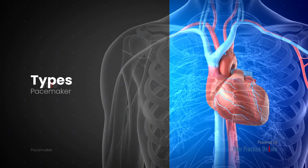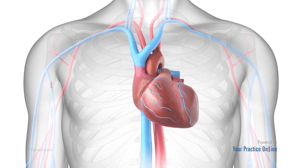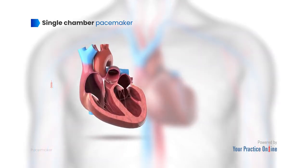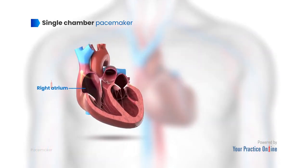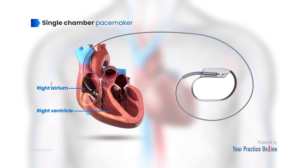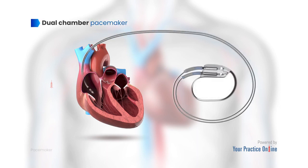Types of pacemaker. Based on your heart condition, your physician may recommend one of the following pacemaker types. Single-chamber pacemaker. This type of pacemaker is used when the electric impulses from the right atrium to the right ventricle slow down, which in turn slows down the heart rate. The pacemaker has a single lead wire placed in either the right atrium or the right ventricle. Dual-chamber pacemaker. This type of pacemaker has 2 lead wires, one in the right atrium and the other in the right ventricle. It regulates the heart rhythm continuously and maximizes the pumping ability of the heart.